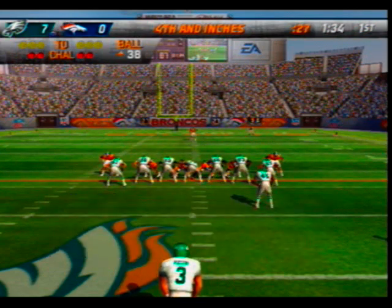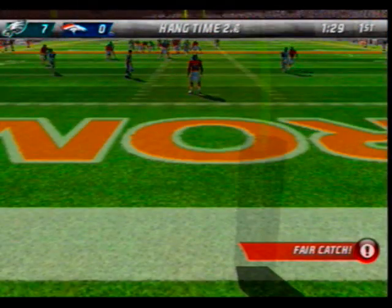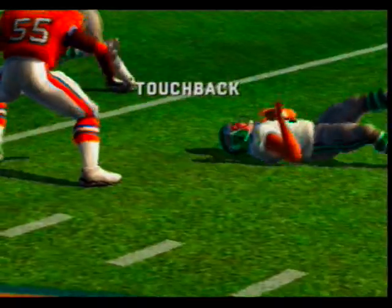Number 3 is ready to punt this one away. Crockett is back to receive this kick. Fair catch. They don't want to fall out of contention early. So they'll be looking to put together some kind of scoring drive on this possession.